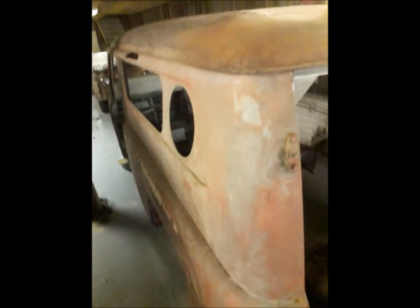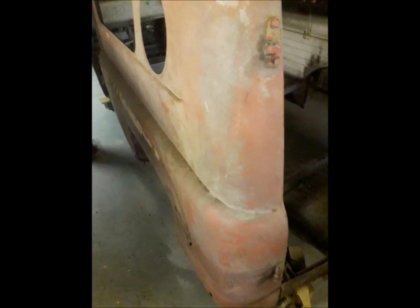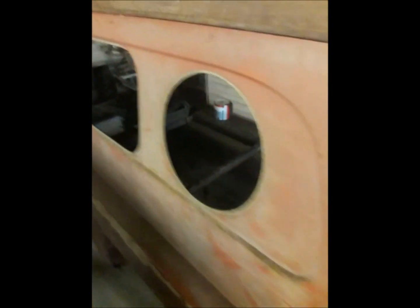The body is, what's the word I'm looking for? Pretty solid apart from the roof. Desperate. It was a Dormobile, but because all those parts are missing, it is now going to become a very nice van.